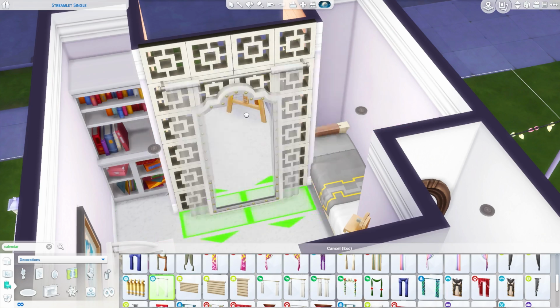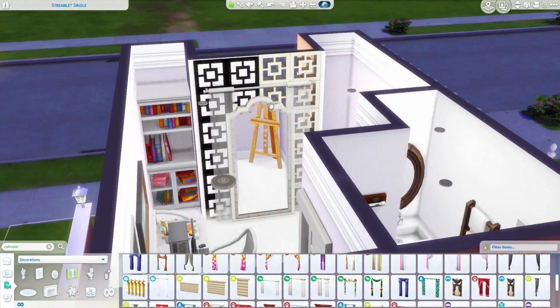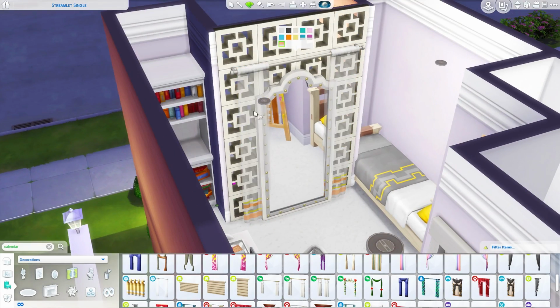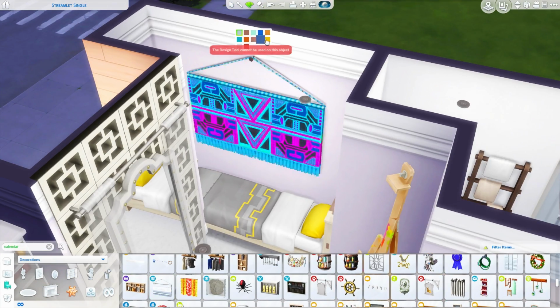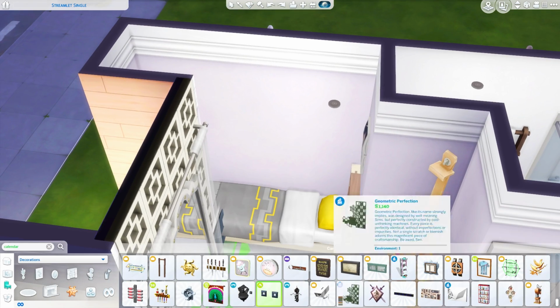So anyways, I hope you guys enjoyed this speed build. My little tiny house that I have here, very weird. Just very interesting all around, I will say. But I hope you guys enjoyed it nevertheless. It will be on the gallery for you guys to download.